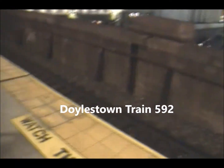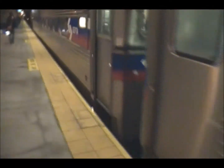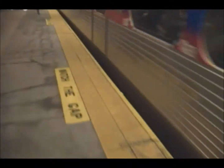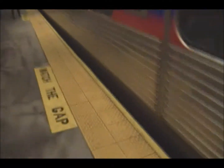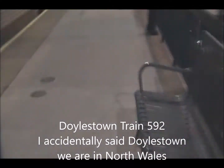Doylestown train 592. Silverliner 4s, rail cars 294, 101, 102. All to Doylestown, our train to North Wales as we get ready to head home. More to come as 1 of 2 trains leave. Here we are in Doylestown. Train 592 was late, so we're late also, so we're just going to try and get ahead of here and go home. It's starting to rain, so we had rail cars 294, 101, and 102 running our train, so we'll see what happens all together.